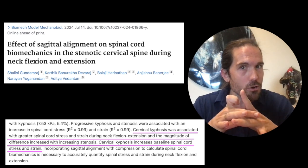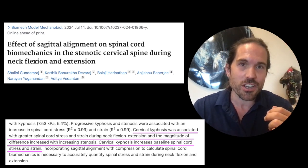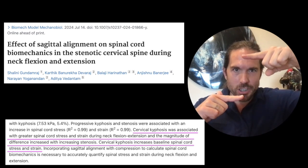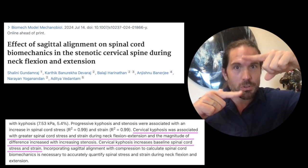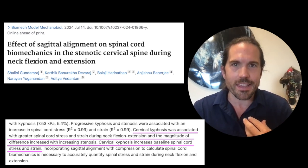When there is a narrowing, then you are more likely to have a stretch or even direct irritation of the spinal cord itself. And your spinal cord actually oscillates like this, about 2 centimeters or so up and down with every beat of your heart and with every breath that you are taking.